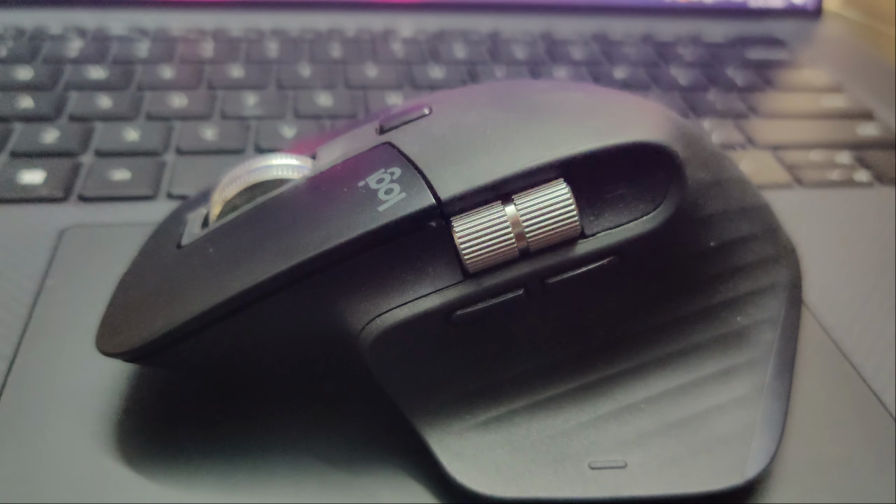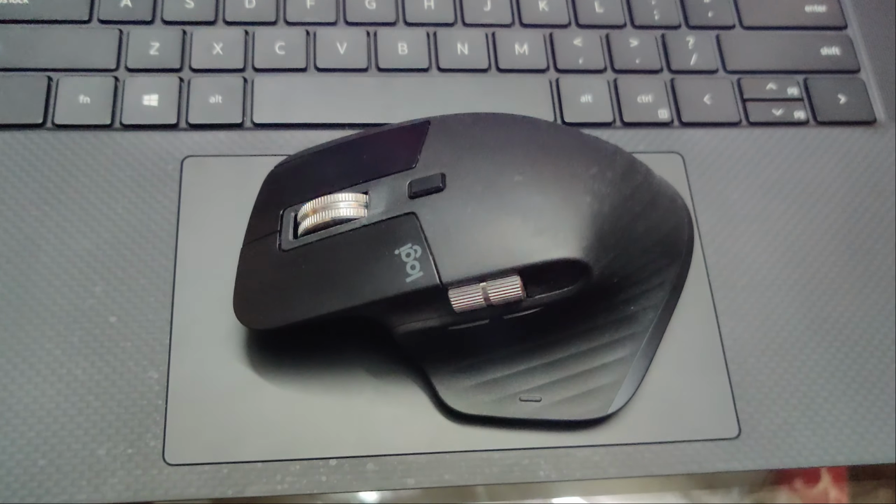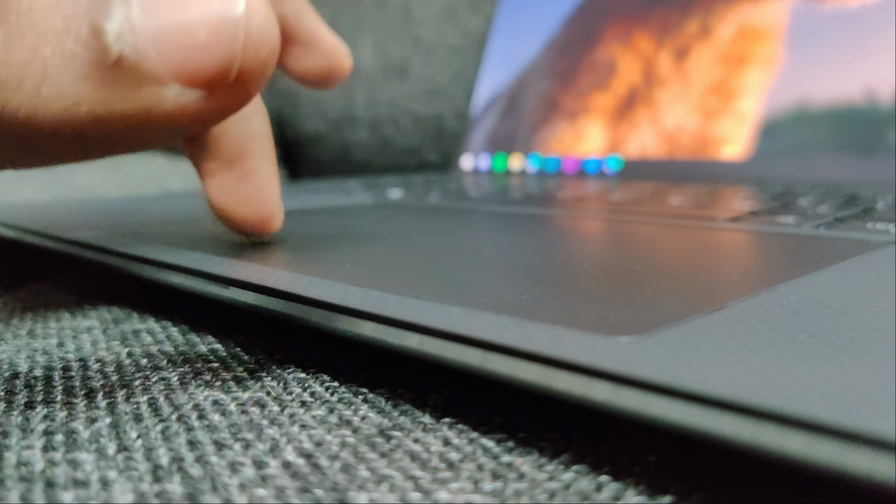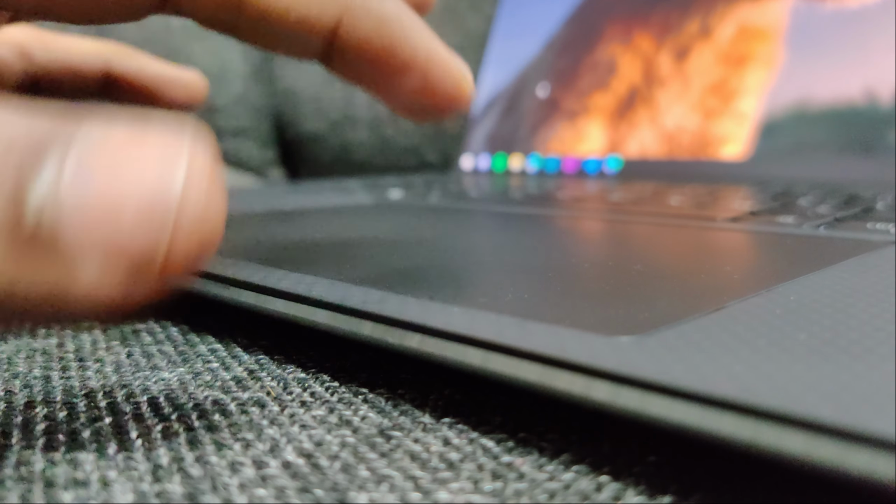Moving on, the trackpad is enormous. It really expands to the size of an actual mouse. The trackpad gives a really responsive feel, and it's a glass back trackpad, so you will not have any issues.